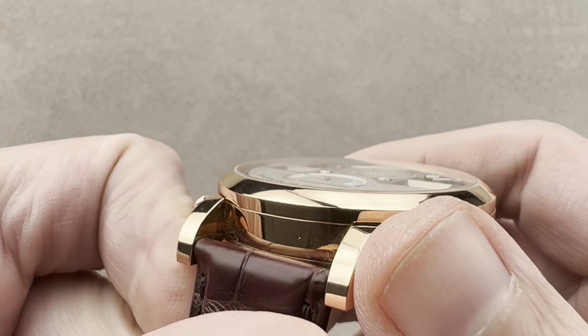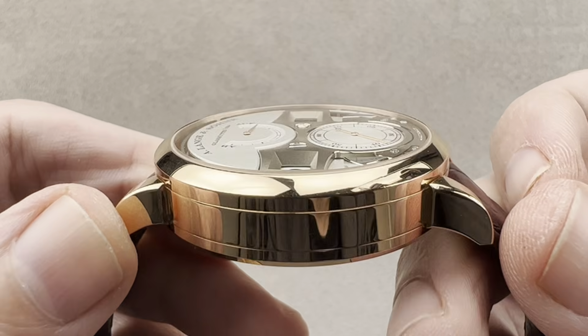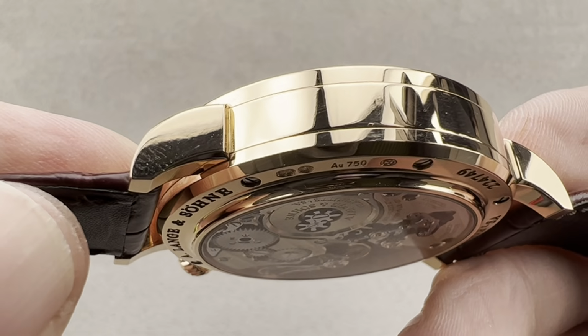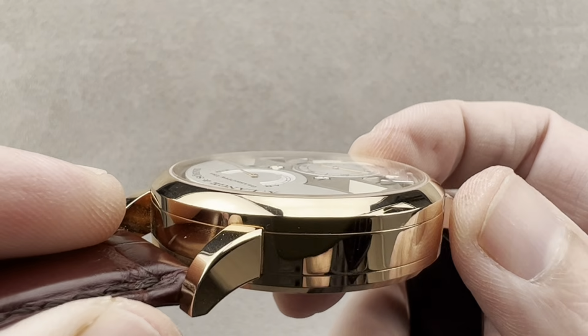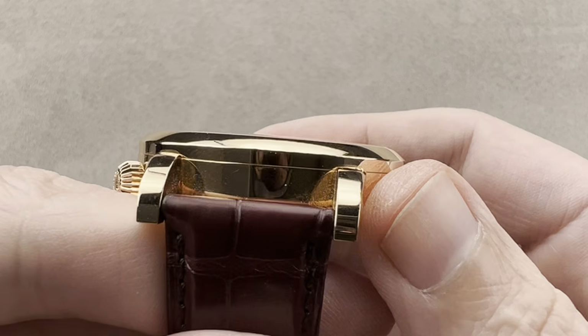The case is typical Lange, though interestingly, they've opted against a contrasting finish on the mid-case, so it's all polished. The lugs, as characteristic of most Lange watches, are stepped out from the case band. The case is cylindrical with a domed bezel and a setback to the case back, so it looks a little bit thinner on the wrist.